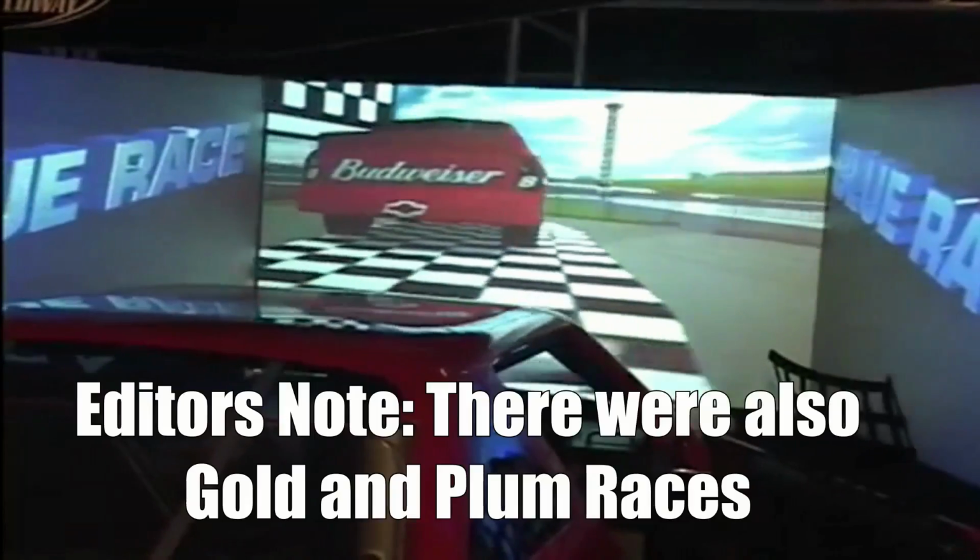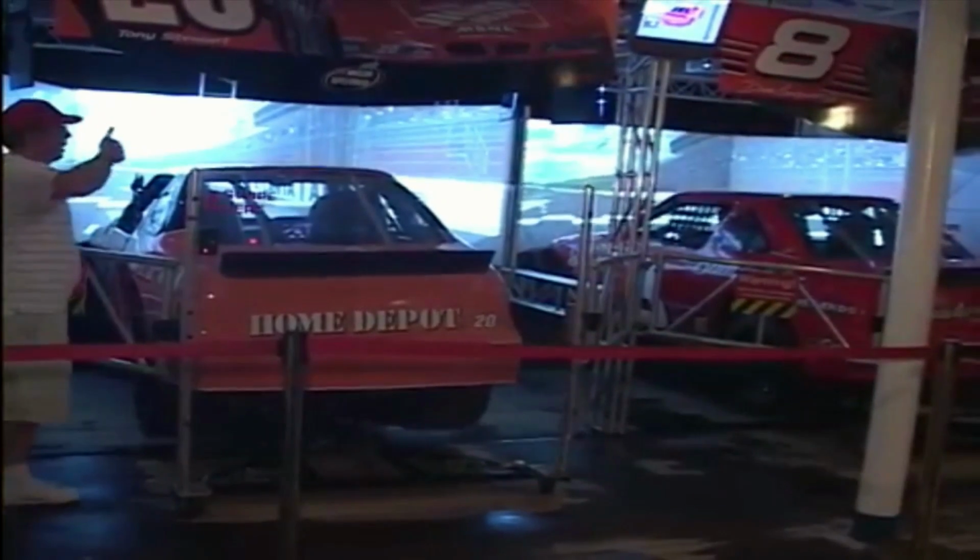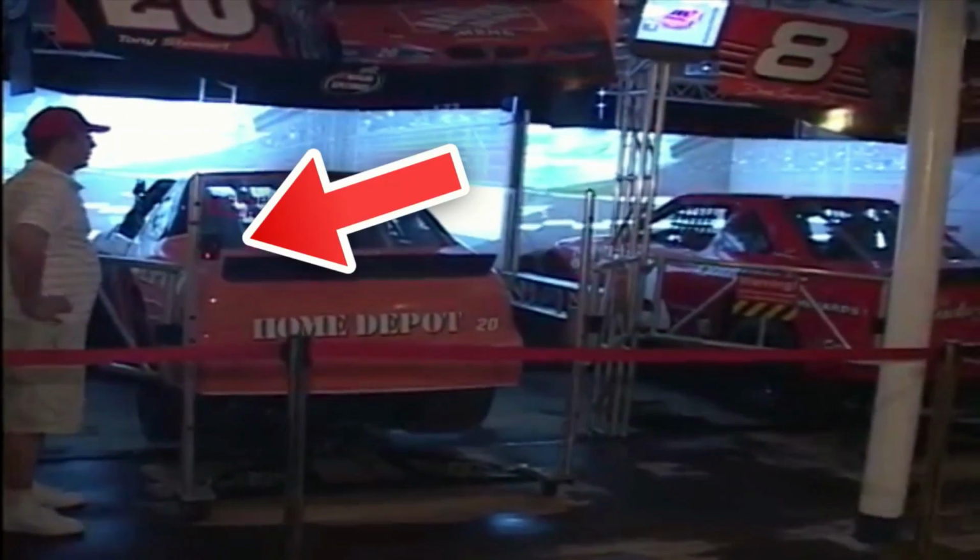The races then would be sorted by color, which according to what I could find was basically red races and blue races, but I'm pretty sure there were some other colors too. Once you're finished registering, you get a card, and then once your race pops up, you go to your car and scan the card. The cage around the car would open and you could hop into your car.